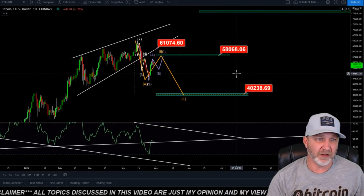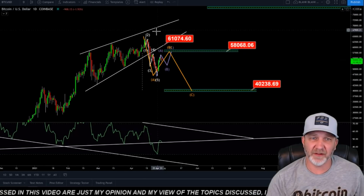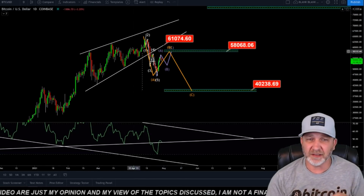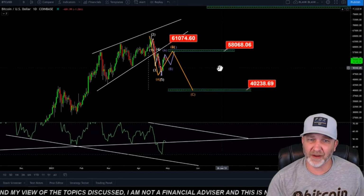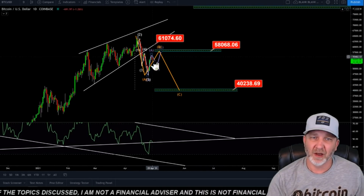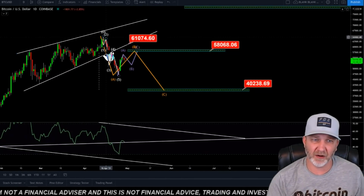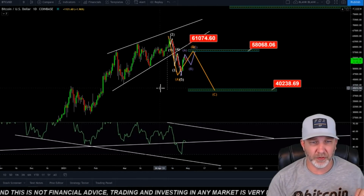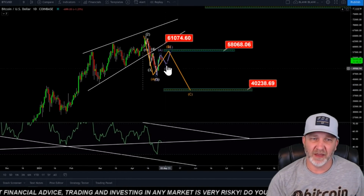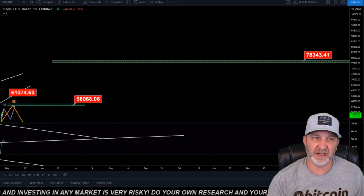All right, let's take a look at this. This is looking at it as a fifth wave ending diagonal, and this is the bullish case. I still think we come down and test around that $40,000 range. We could go as high as that 58.5, like I said, but what I think is playing out here could be an ABC, and this is the more bullish case, with this being wave 4, and then we have wave 5 up to around the $78,000 to $80,000 range.